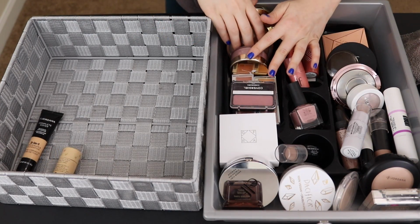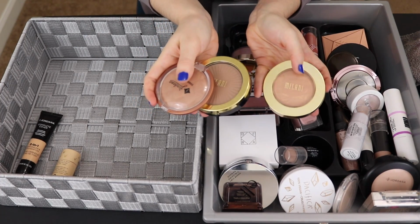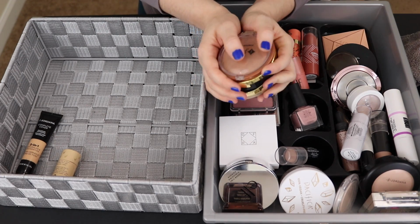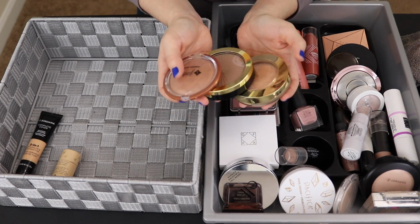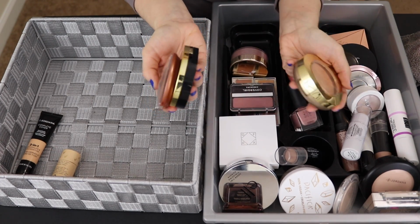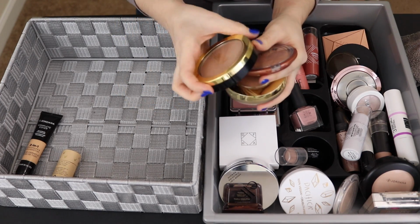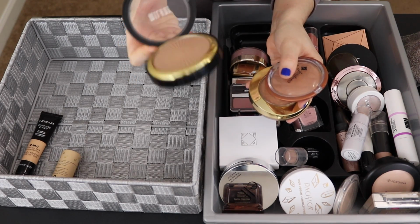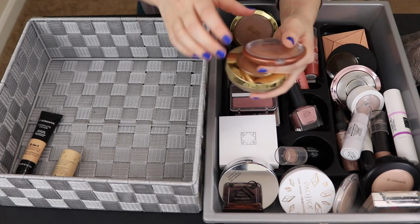All right, then we have bronzer, and I have 3 bronzers. Honestly, I am not really into bronzer these days. I hardly ever wear it. Usually I prefer contouring instead. So I feel like I could probably let go of one of these. I don't want to get rid of all my bronzers because I do like wearing it sometimes. I really like this Milani Silky Matte Bronzer in Sunkissed. It's kind of a more neutral toned, almost cool toned one. That one I'm definitely going to keep because I love that color.